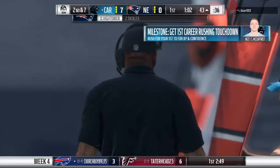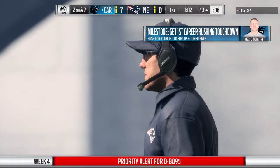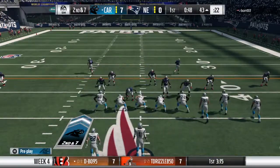3 yards on the pickup there, and it'll be 2nd down. Not much happening there on 1st down. I thought there might have been a hole for a split second. Yeah, but it dried up pretty quickly, didn't it? Closed fast.